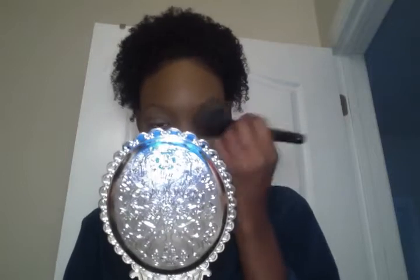I start usually with the eye area. Ooh, I already have creasing on my eyelids. I already have creasing under my eyes. I always keep the sponge nearby. I like to press over after I've powdered with whatever's left over on the beauty blender because it's damp. And so I feel like it helps to prevent a powdery look to the skin.